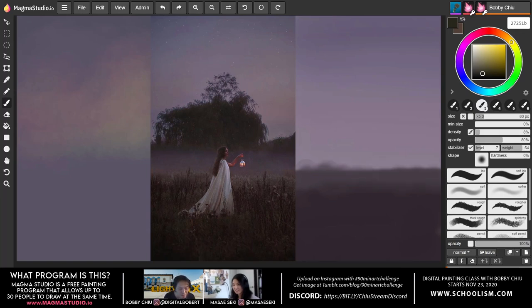All right. And on the lower part of the screen here, what program is this? This is Magma Studio. It's a free painting program. It is free. You don't even need to install it. You just go to magmastudio.io and sign up for an account, make a board, start painting, drawing. You don't even need to install it. What you do need to do is use Google Chrome. Okay, use Google Chrome. That's what it's optimized for.